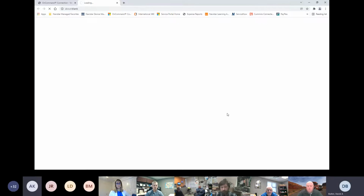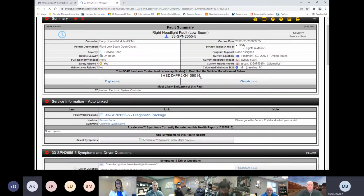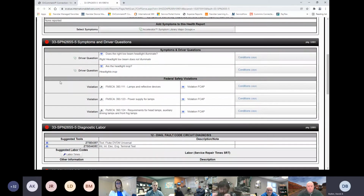So when I get to this fault code action plan, what's going to be a little bit different is our team has gone through and taken the things that can affect your CSA scores. Headlight's an easy one to find, and we've gone through and put things in context so you can explain, again, to dispatch and operations, to your compliance team, and to that driver, why we have to deal with this right now. So you're seeing the things that would be on that fix-it ticket if this truck were the focus of what we're doing today, right?